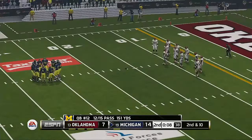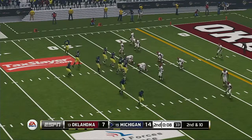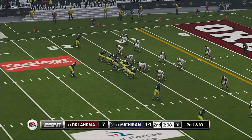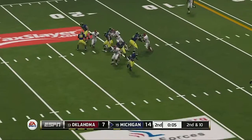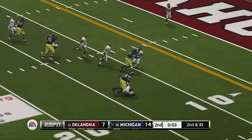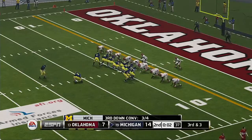Yeah, you're right. This is an area that he's worked so hard to improve since day one. The accuracy of his throws. He's improved, but as you can see, he's upset here with himself. He's on the run. Diving for extra yardage. So the keeper goes for about 7 yards.